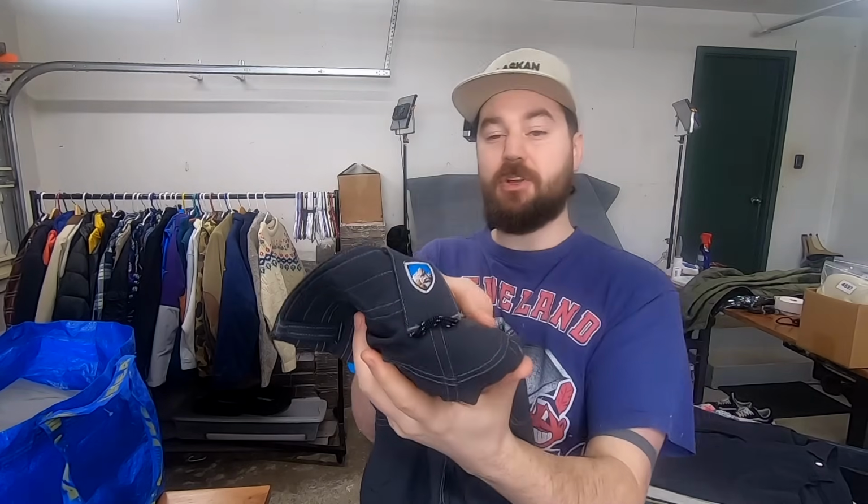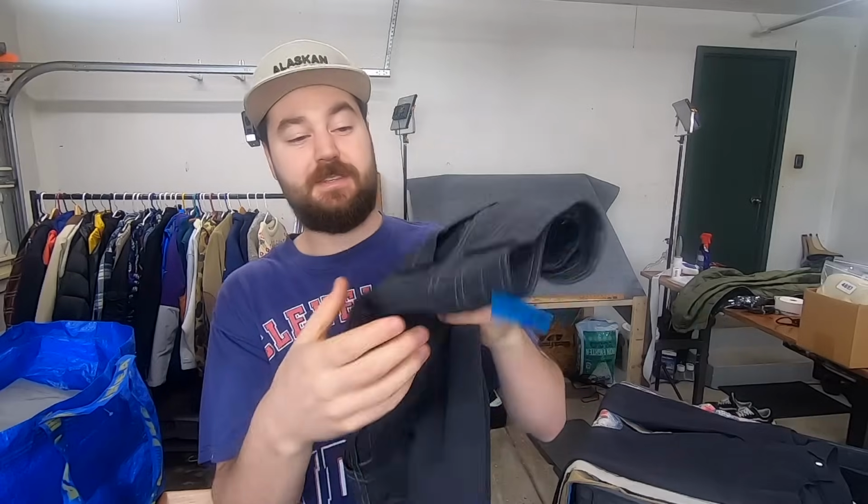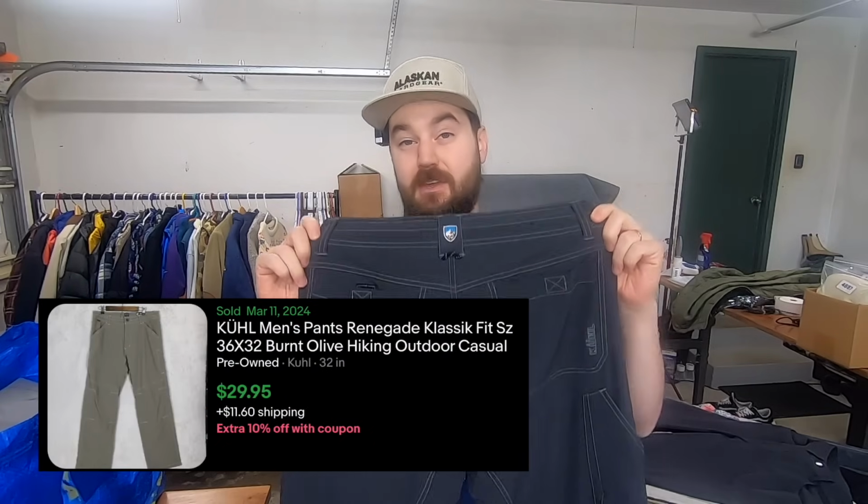I paid about $4 for these cool pants. Here's the logo to be on the lookout for. This is an excellent outdoor brand. It has a really high sell-through rate in most of the items. There's nothing too special about these pants, and I do think they're a bit of an older model, but I still think they'll sell for 30 bucks.